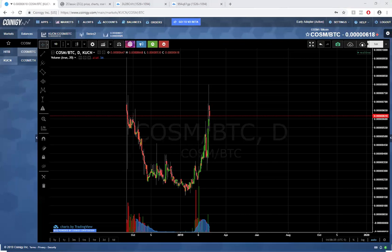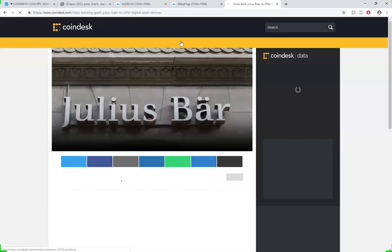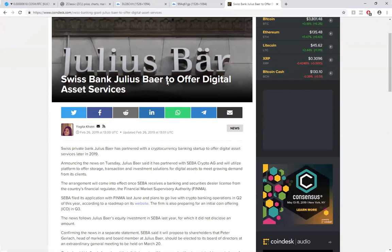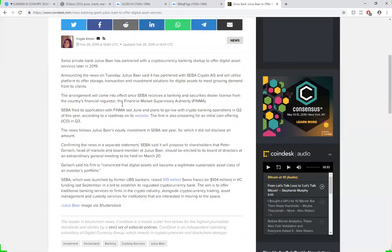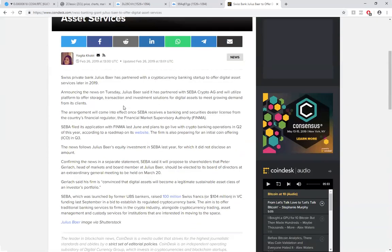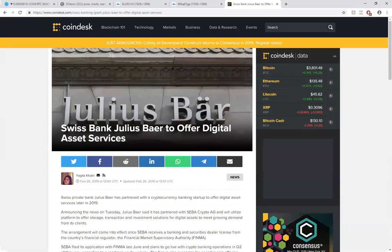More positive news. We have basically a large Swiss private bank that is going to be offering crypto services. I think they're the third largest in Switzerland. So that's pretty big news. Interesting news, bullish news.